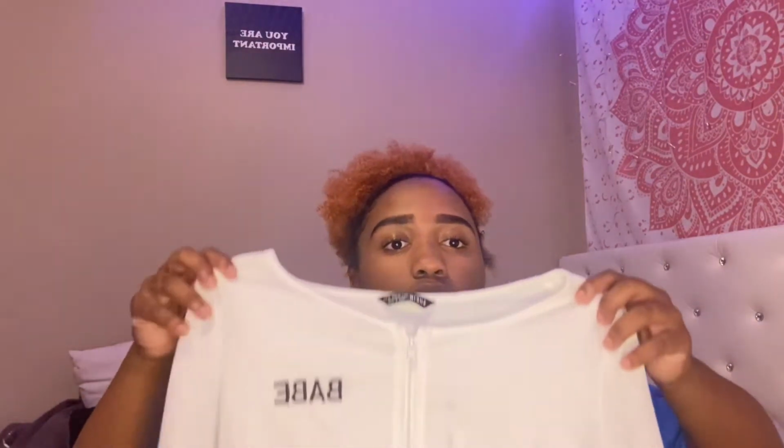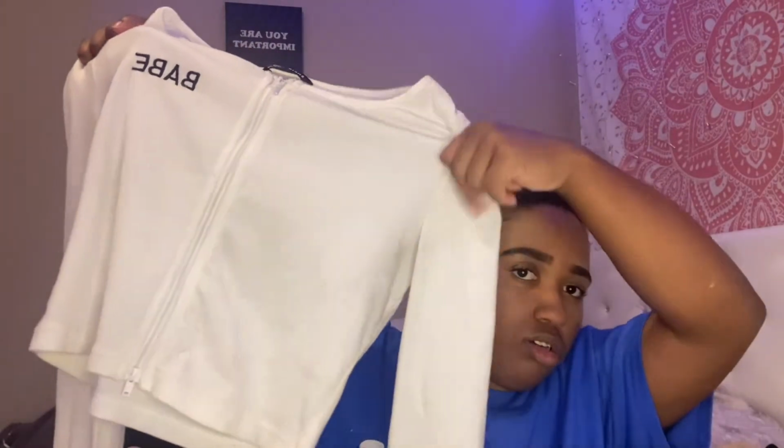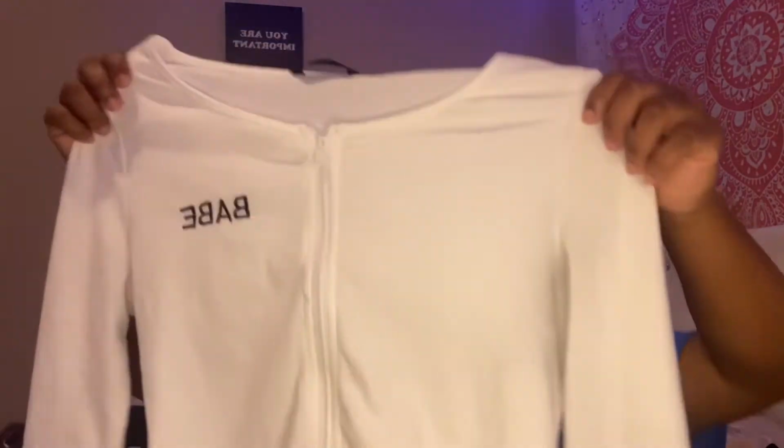Next thing I got is this babe shirt. It's a long sleeve shirt. I got a stain on it. I'm kind of mad about that. Like down there. You could barely see it, but yeah. This is a large, and it zips from the top, and it also zips from the bottom.